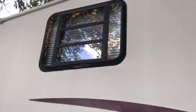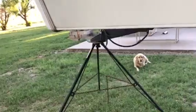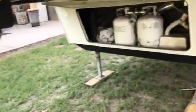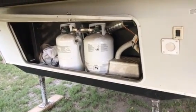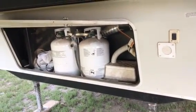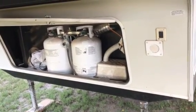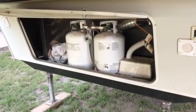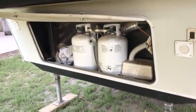And there's the window to the bedroom. There's our tripod to set it up when we're away. Here's another thing we really like, look at that storage and those big propane tanks. I don't know, what are those, 7.5 or 10-gallon tanks? I don't know poundage. I know our other propane tanks, we called them 5 gallons.